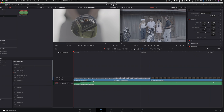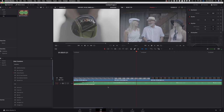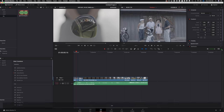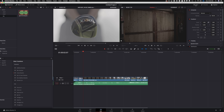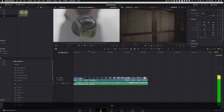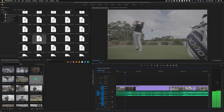But another cool thing is that this guy that you see, watch what it lets me do. I mean, this is crazy. This is all happening right here. And then I can just play it through and see how good it is. Now your meters are right here, but if that's too small, you can click on the mixer button right here. And now it gives you your meters, just like you would have it in Premiere Pro.